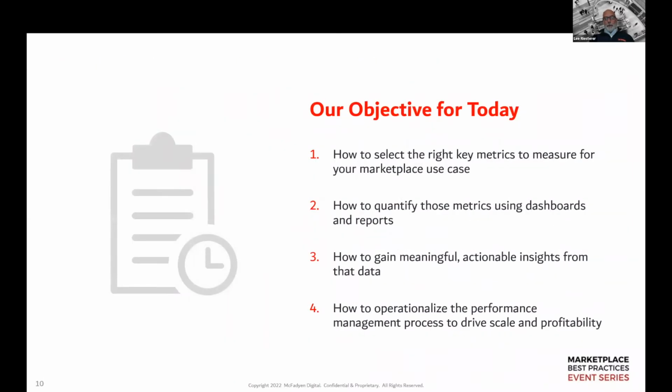But just first to restate, I'm not going to read these, but you saw them in the invite, what our objectives are today. How do you select the right key metrics? How do you quantify them? How do you get actionable insights? And then how do you operationalize that?